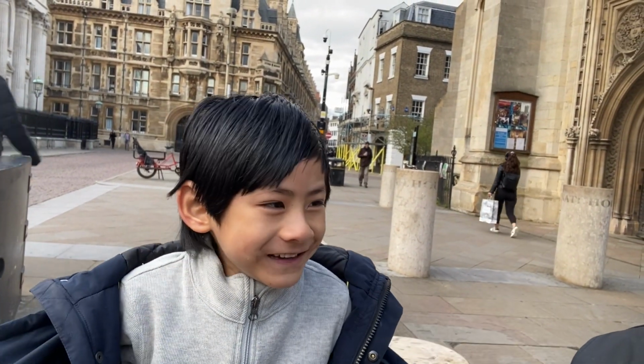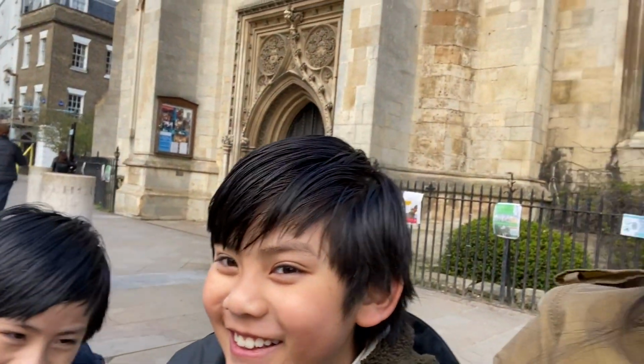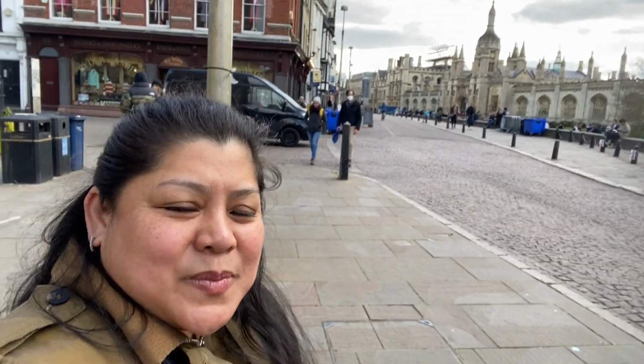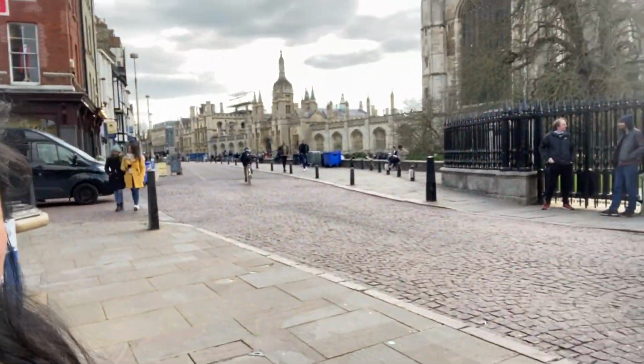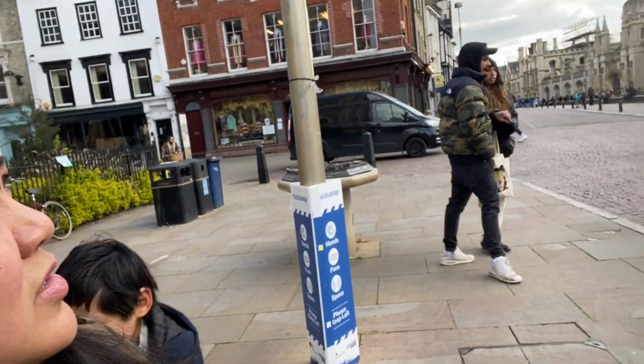Where we are right now, mga friendships, is King's Parade. Most of the streets here in Cambridge are narrow, windy, and cute, but King's Parade is the complete opposite. It's incredibly wide, very straight, and the outline of King's College, and in particular its chapel, is very imposing. As you walk past and admire it, it's a must-see in the city, and well photographed, of course.